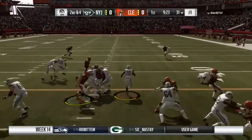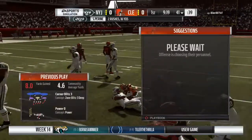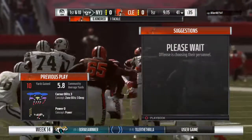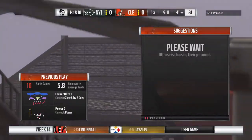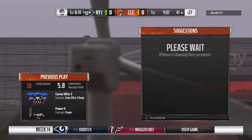They'll run it now out of the gun. And they get him down, but not before he takes it across the 40-yard line. 10 yards is the pickup, good enough for a Jet first down. And that's a run that'll energize an offensive line. They'll take that one all day long. Fundamental breakdown by the defense. You've got to be able to make plays on the edge.